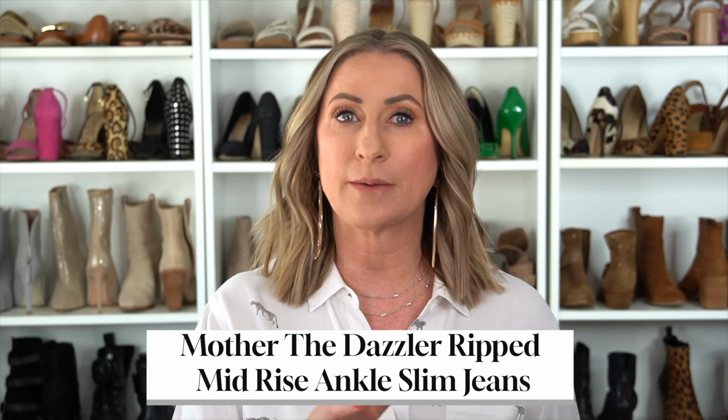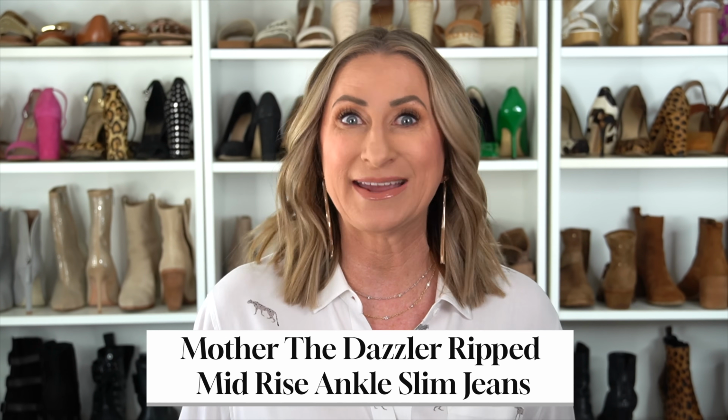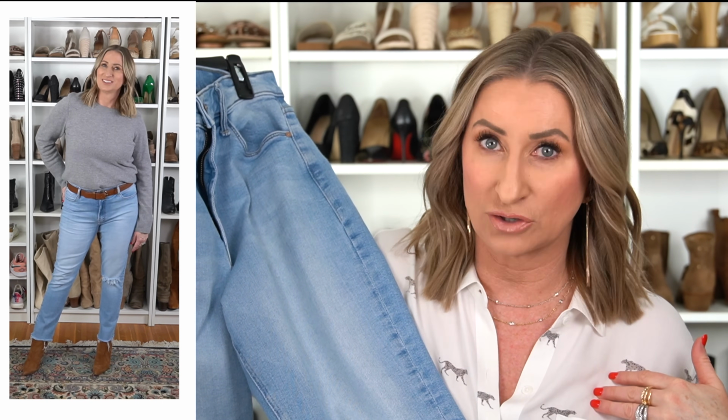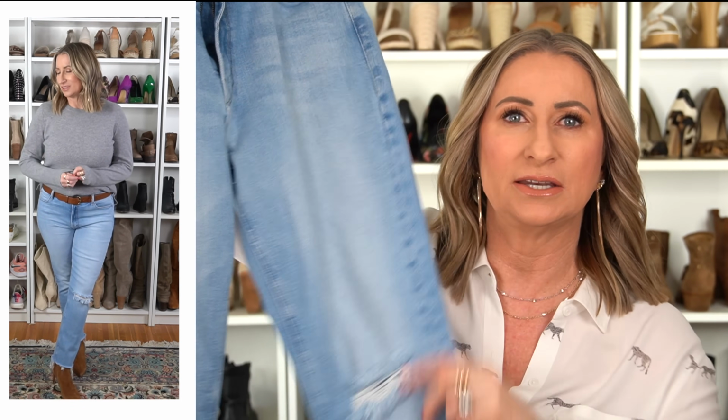The first pair is a pair that this was my first year purchasing a pair of jeans for them. I purchased them from the Nordstrom anniversary sale in the summer and wore them in the fall a ton. And they're the brand Mother, and these are actually a distressed. I love a distressed pair of jeans. Personal choice. This one has a distressing in the knee and then also a raw hem at the bottom. These ones are a lighter colored pair of jeans, but I really do love them.